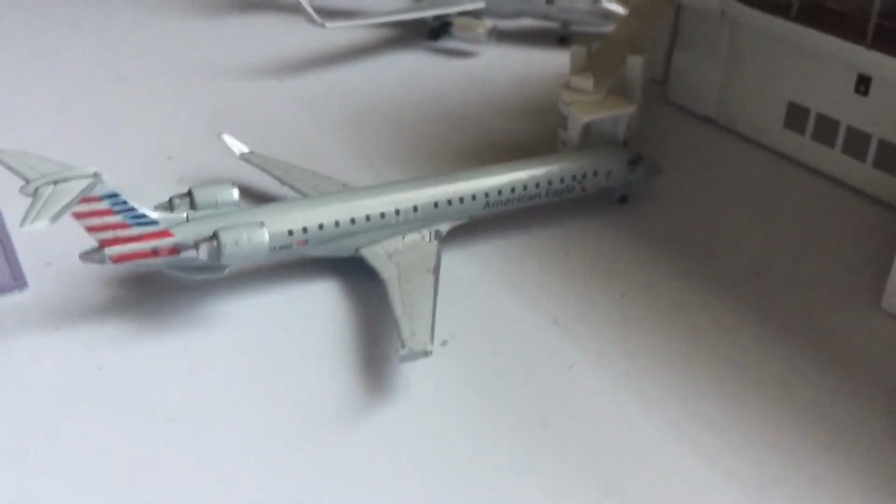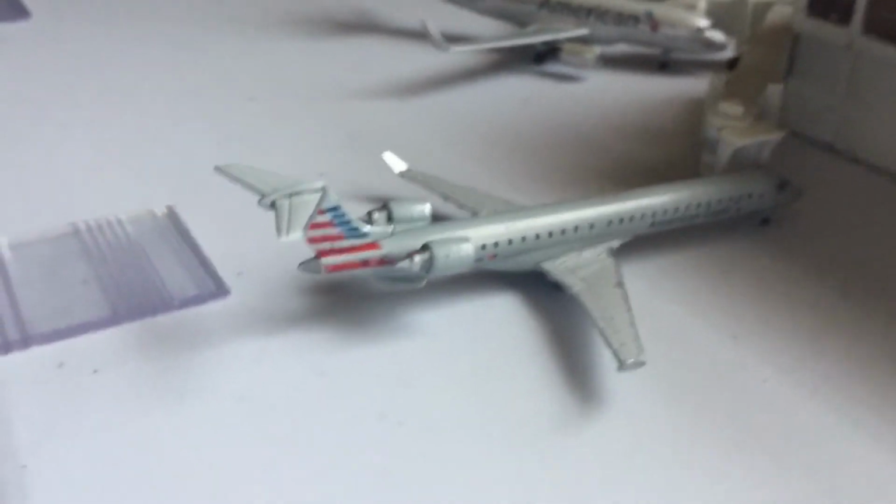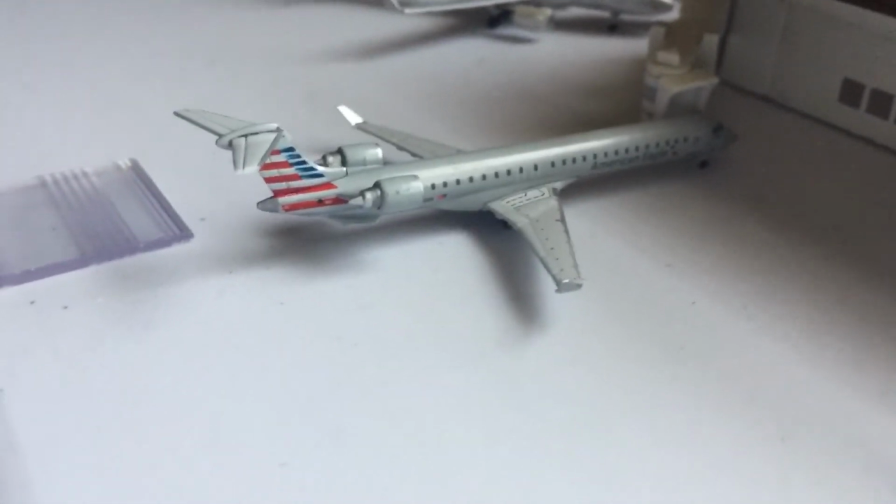A319s as well. And then here's our very, very highly sought after model, the American Eagle CRJ900, or as I like to call it, the RJs. So the RJ900 American Eagle will be going to Philadelphia.